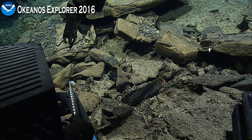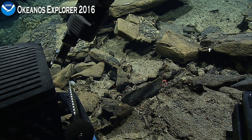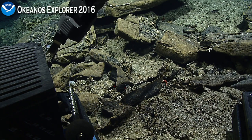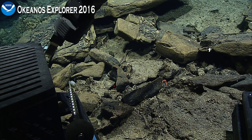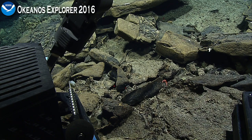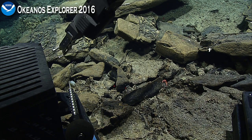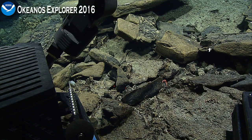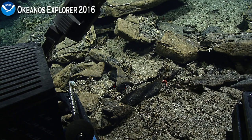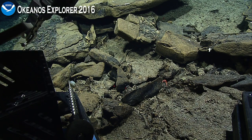Before picking up the rock sample, what the pilots are doing is using the tip of the manipulator arm to open the box that the sample will go into. So these sample boxes can rotate forward of the vehicle so that the pilots can see it pretty well and get the samples inside those boxes.